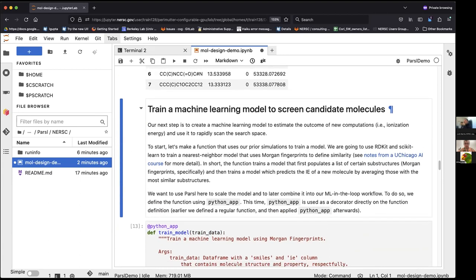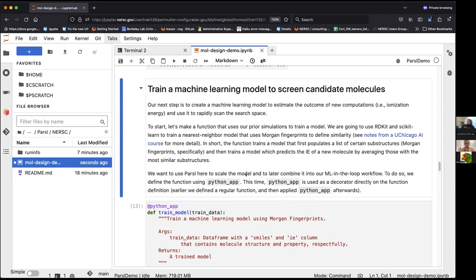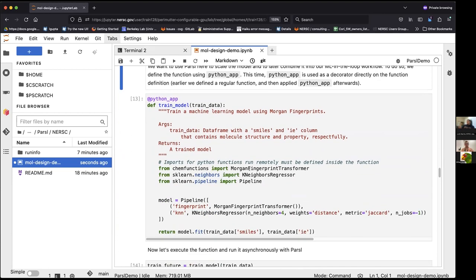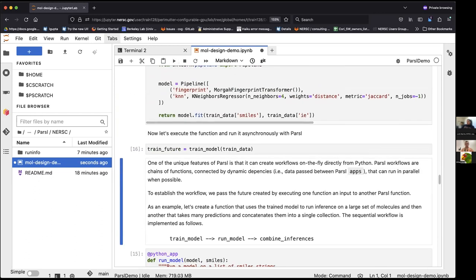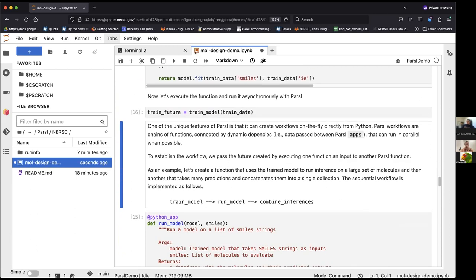So the next part is we want to train a machine learning model to screen for candidate molecules. This will be done with scikit-learn. I'm not going to read all the sentences here, but essentially we now make a Python app, like another Parsl app, that can actually train a model based on the simulated data. So this is the associated app for this. Now we go and make one future of this app and see how it went.